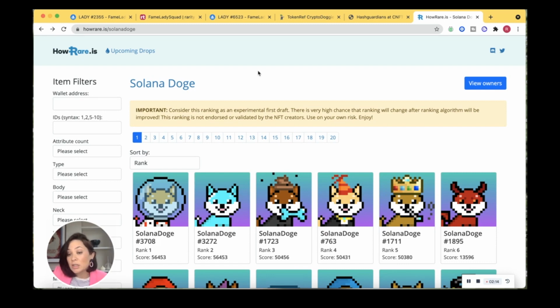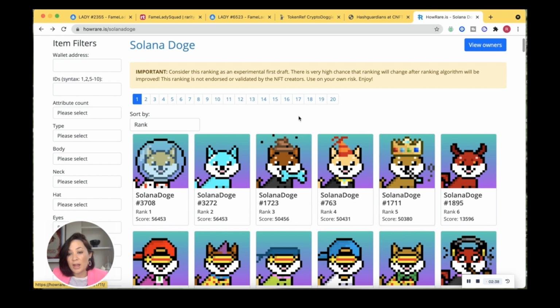Now, what I do think is really important, again, is to consider this ranking as an experimental first draft. There's a very high chance that the ranking will change after the ranking algorithm is improved. So we know that we're really early with this particular blockchain, which is absolutely fine. And I think it's good that the creators and the coders have told us this information early. The main thing for me is that we see imagery, and there was a time when we weren't even seeing images and we just had to work things out a little bit backwards, but it's getting there.